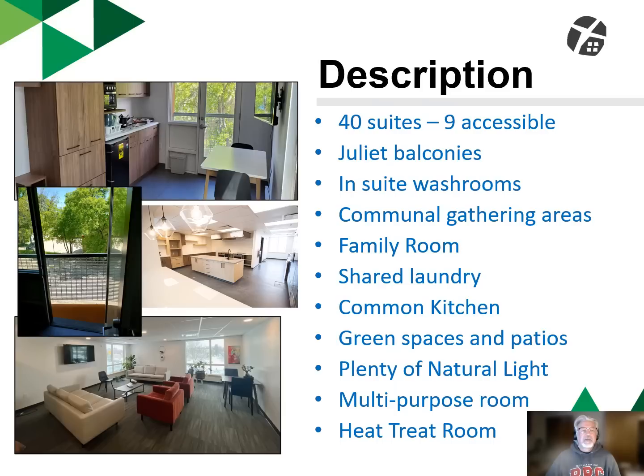Riverwood House features community gathering places, such as the family room that's designed for family reunification and visits. There are lounges on each floor where participants can visit, watch a movie, or play games. Shared laundry and common kitchen facilities. A large common room where participant community meals are enjoyed and workshops are held. There are green spaces with grass, shrubs, and trees, and an outdoor patio on the main floor.